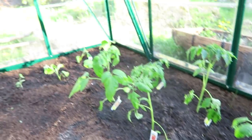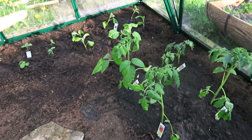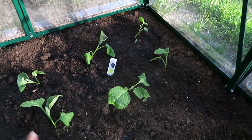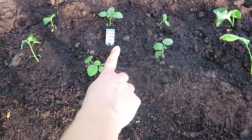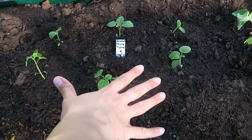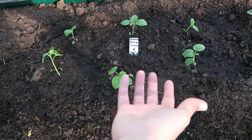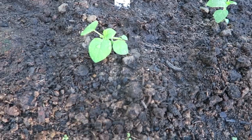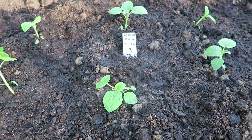And we got eggplants, these six at the end. One, two, three, four, five, six. We got something that's called ground cherry yellow. We have no idea what it is. You said it was kind of like a tomato, right? The picture looked like a tomato, but I'm not sure. It's edible, so we'll see.